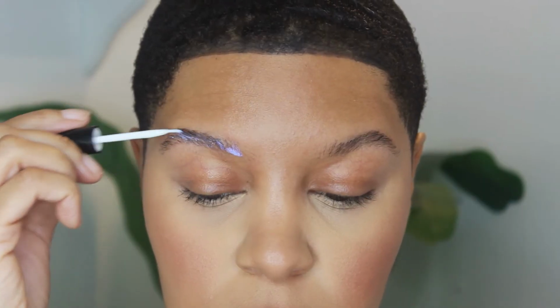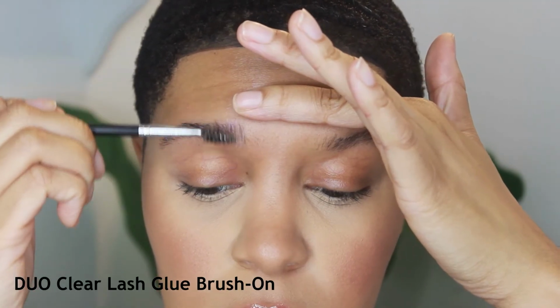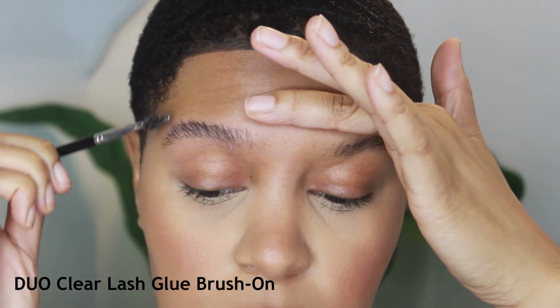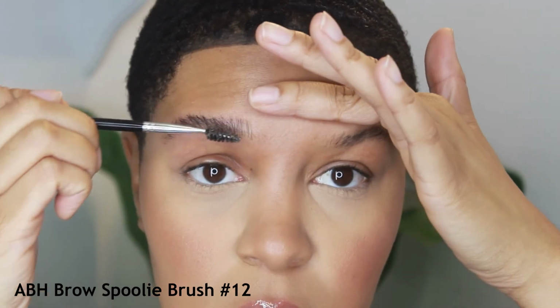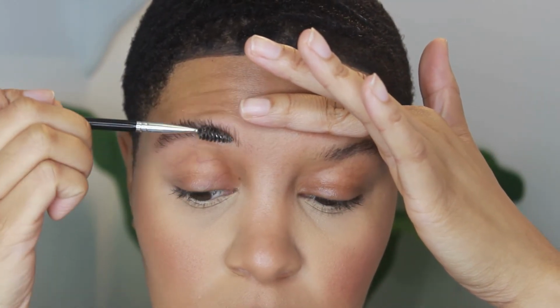Now for the moment I know you've all been waiting for, this is what really changes your brow game. Taking that Duo lash glue and really using it to brush your brows up and over. I'm using an Anastasia brow spoolie and I'm just brushing that glue into my brows, and I'm brushing my brows up because that's the shape that I want.